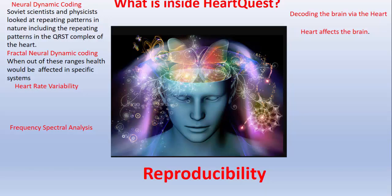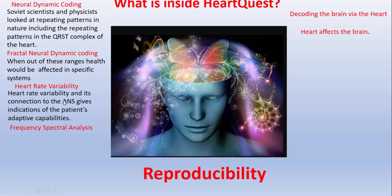So one of the things that we look at on the first page of the HeartQuest is something called A, B, C, and D. A has to do with cardiovascular adaptation. B has to do with the autonomic nervous system's ability to regulate. C has to do with the HPA axis. And D has to do with the psycho-emotional state. And that came from this mathematical calculating that has to do with fractal neural dynamic coding, these repeating patterns, looking at the heart rhythms.